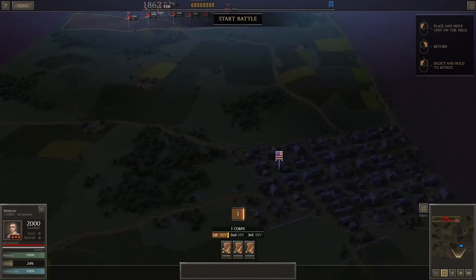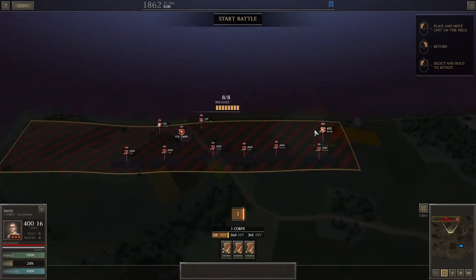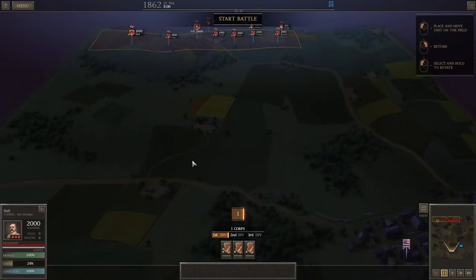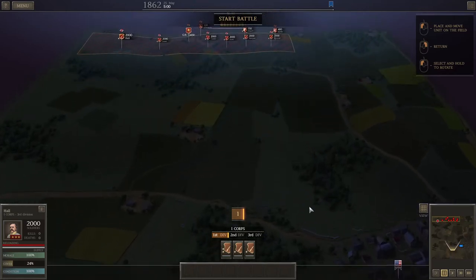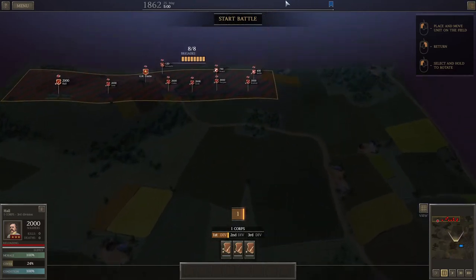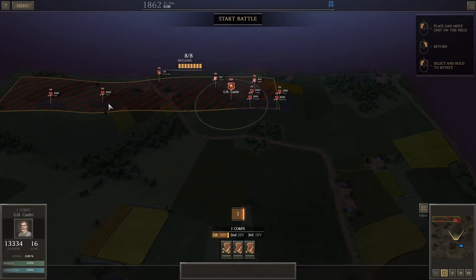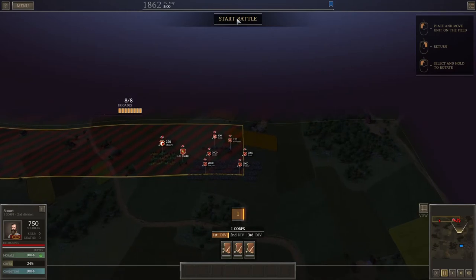So, like I said, I think the map might be oriented wrong. I'm not sure. At least it sure seems that way. I have 2 units sort of flanked this way just in case there's some on the outskirts. The rest of my force will come this way. So let me stack up my forces over here. And then Stuart. Alright, so let's go ahead and start the battle.